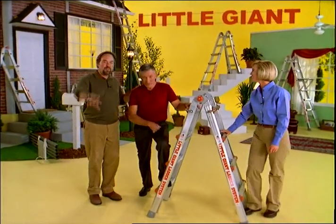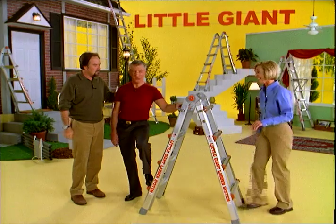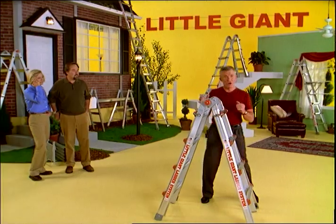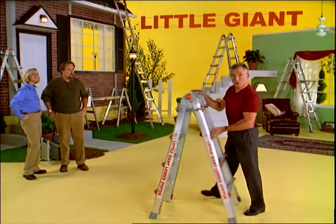Thank you. Now, I'm sure our viewers out there are trying to figure out what makes this ladder so special. Can you show them just how special this ladder is? Absolutely, I'd love to. I guess the best place to start is right here with the hinge. It's the strongest point of the ladder. We'll hold it to 1,200 pounds, and it's so easy to use.